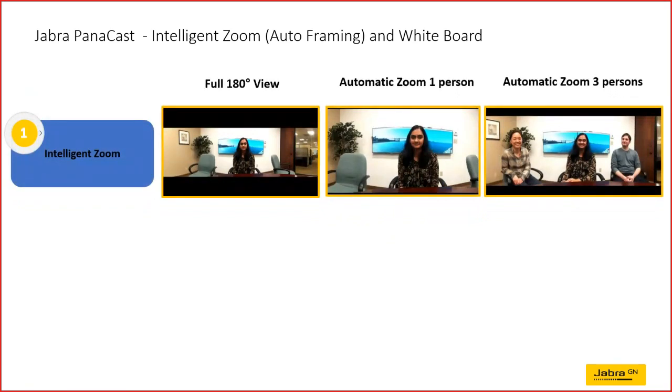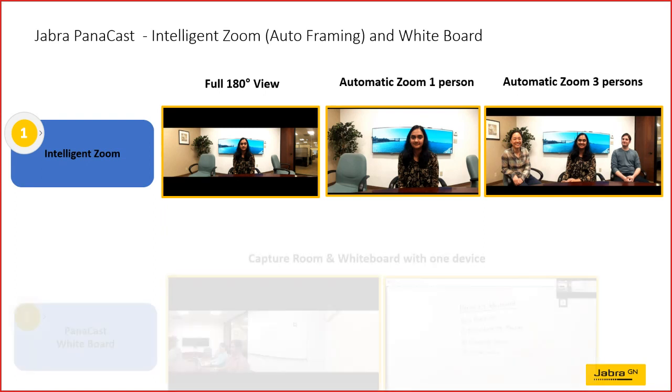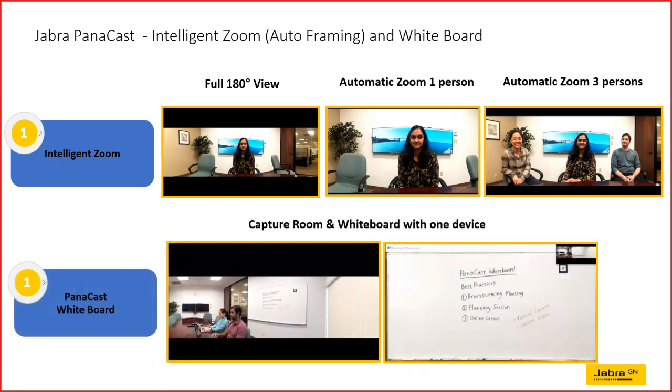A couple of other features, I appreciate I've got time. Intelligent zoom. If you're not requiring 180 degrees, using Jabra Direct, PanaCast using its detection will make sure it will shrink it between 90 to 100 degrees, and it will adjust as people join the room. And we're not even going to talk about PanaCast whiteboard because the Teams whiteboard is considerably better, but there is also a whiteboard option. It's pretty straightforward.